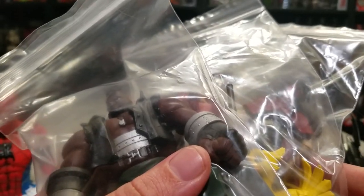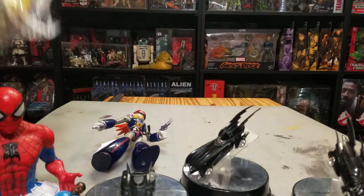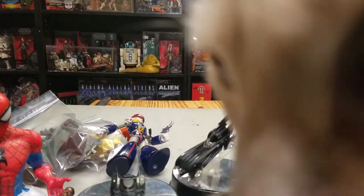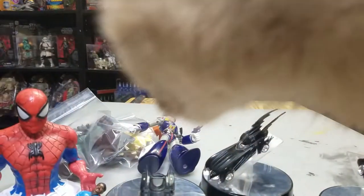So hopefully whenever he finds Tifa, I will have a Tifa in my collection and complete that. Because I've already got the Cloud and Sephiroth. You guys have seen that in a couple collection videos.